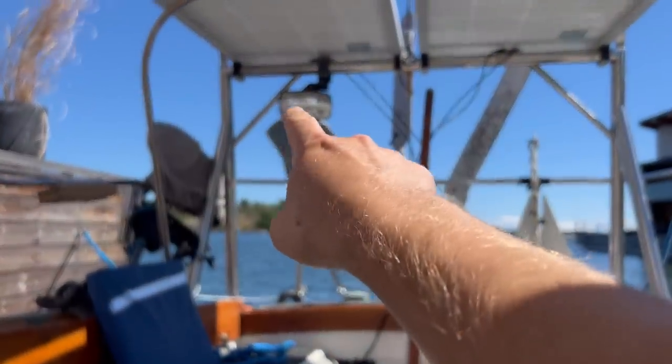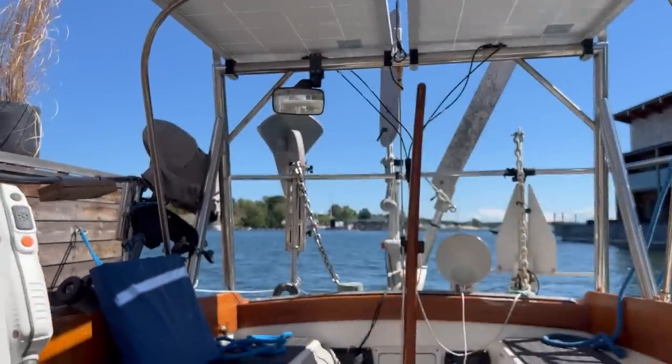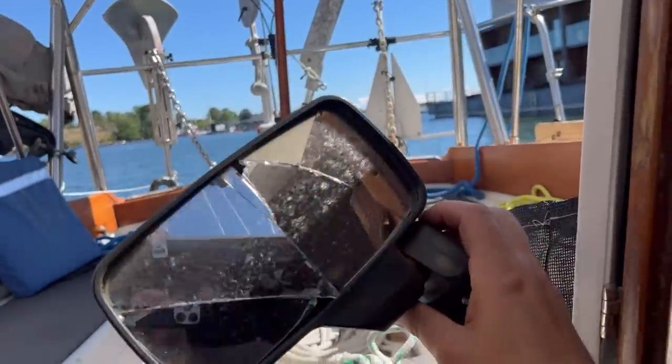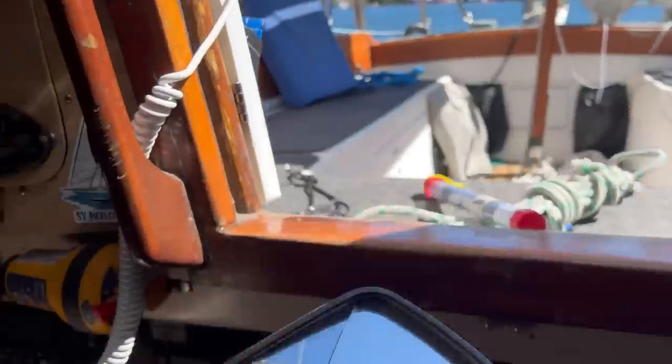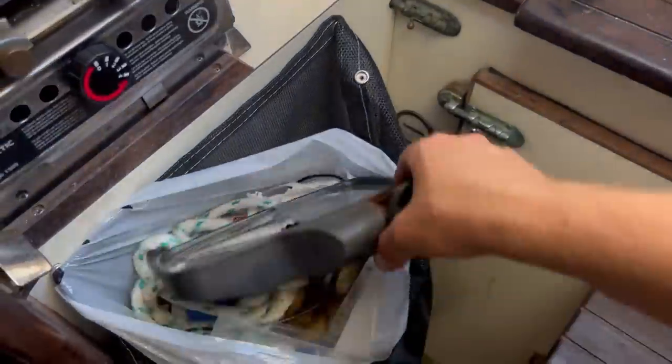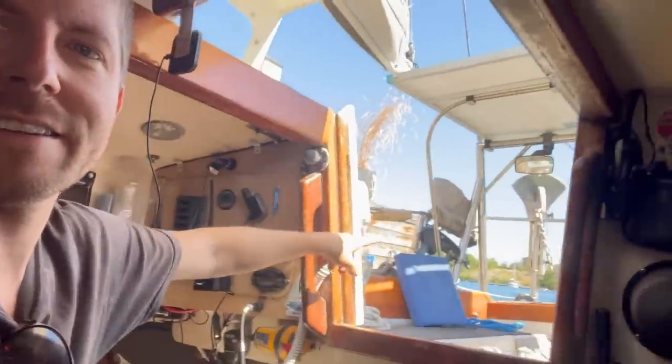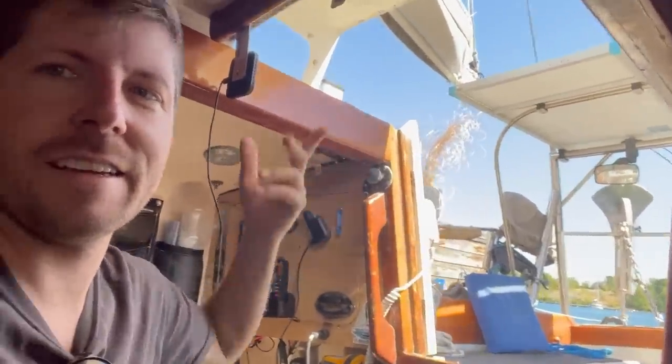So I get a lot of people asking about my mirrors over there. I used to have 2, one on each side, but this one, I think it got water in it, and then the water froze and it cracked, or someone threw a rock at it, I don't know. Those mirrors are so when I'm down here, I can see if there's any boats in front of me, or if I'm laying down in the cockpit, I can just see if there's any boats in front of me. They're pretty useful.